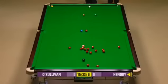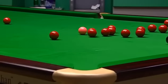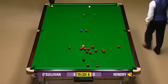Stephen having a look down here at these two reds below the pink, see if they're a plant. I don't know why it would interest him. He can't get through to it, unless he plays a cannon off another red, but that would be very risky. Well, it could be made, but as I say, from where he is, the pink's in the way. He obviously doesn't see a return to balk.